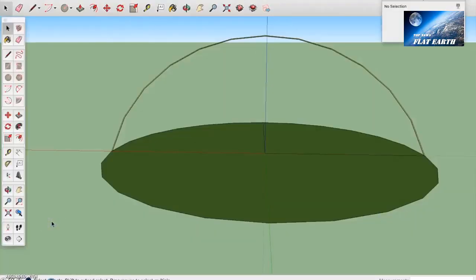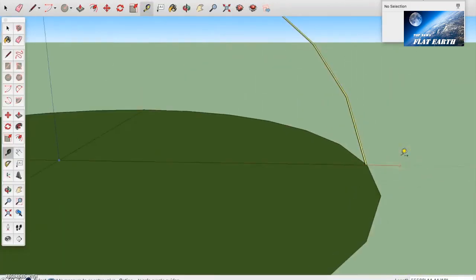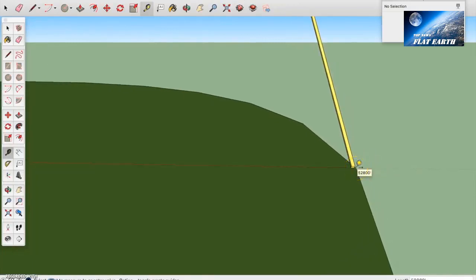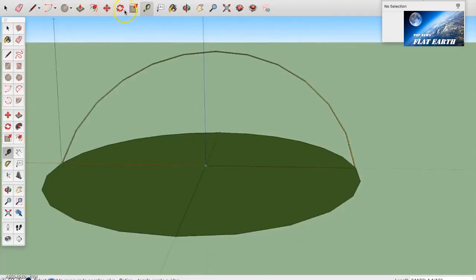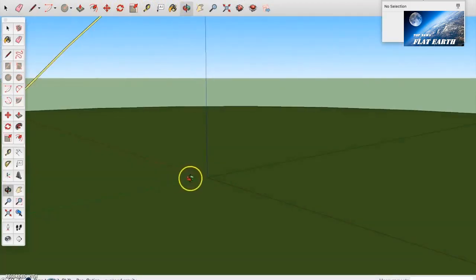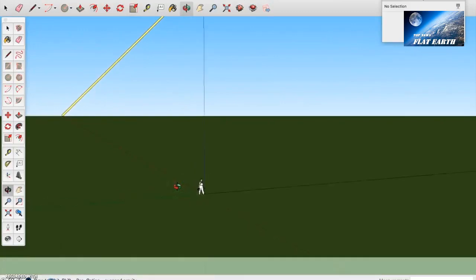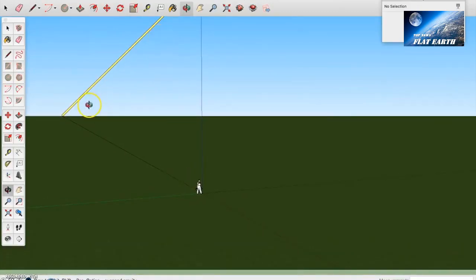Now for calculating the speed of the sun, let me show you what I'm doing here. This is to scale. So let me show you quick. We've got a diameter of 52,800 feet or 10 miles. And we've got a little person here at the center, at the origin. So here we are. This is to scale. This would be a sunrise at 45 degrees north on the equinox.